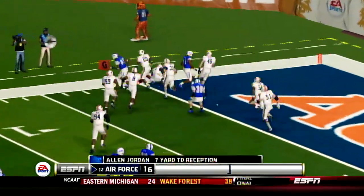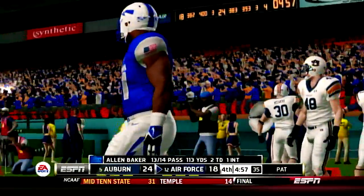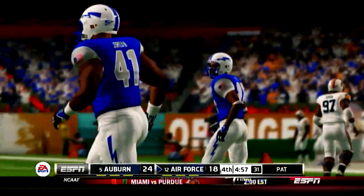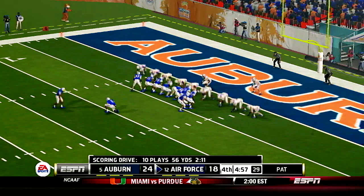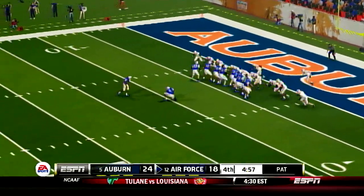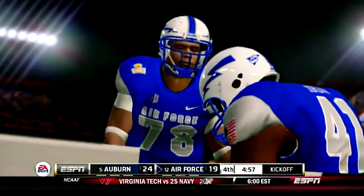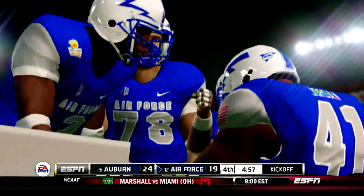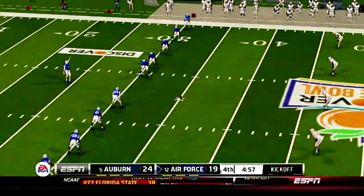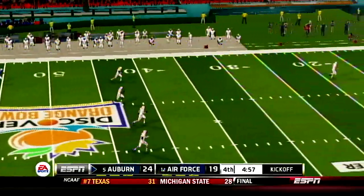Slings it, breaks one, and scores. And he tacks on the extra point. A nice 10-play, 66-yard drive. And the result, 7 points. Boy, this offense right now is just being physical, really controlling the line of scrimmage, and it's opening up some nice big lanes for the running backs.